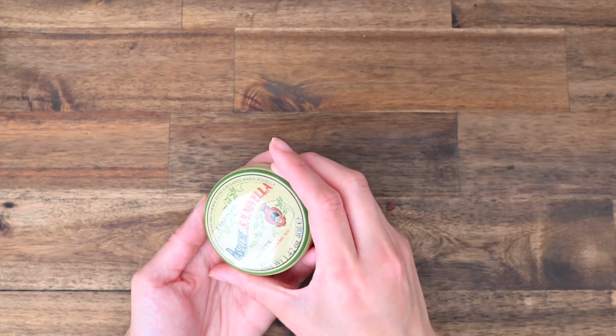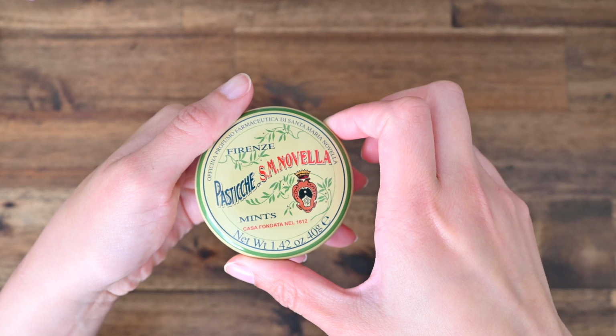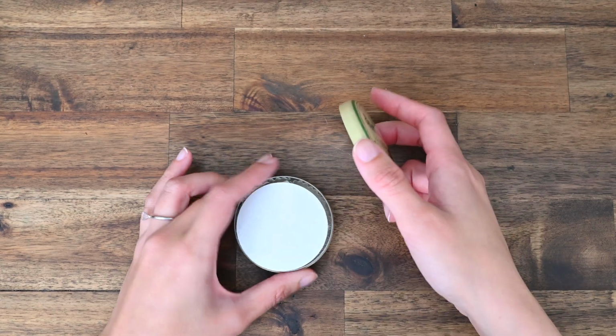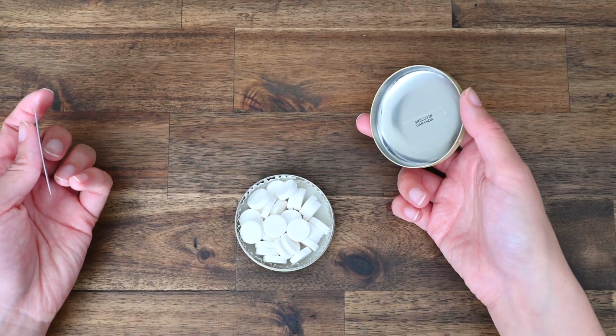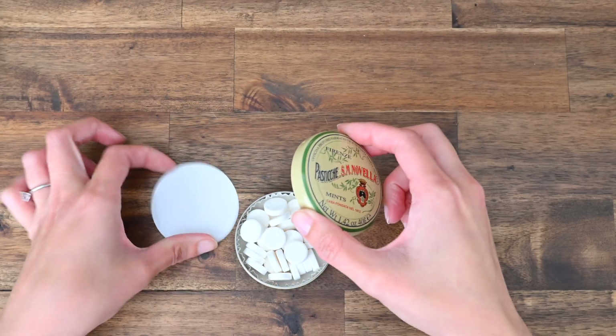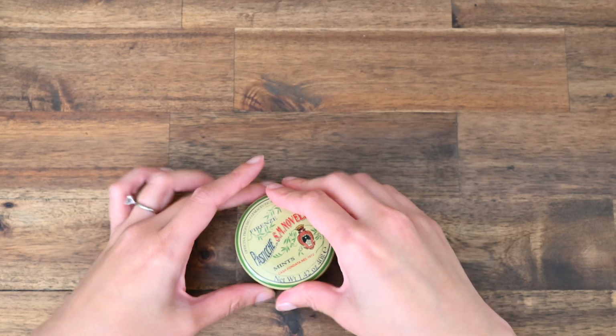I also got this little tin of mints, and I just thought it was a really pretty tin, so I got it, and it was really cheap, and I can just keep it as a souvenir, or when it's finished, maybe pop in some watercolor pans in there. Perhaps 4 pans of colours that remind me of Italy, or something like that.